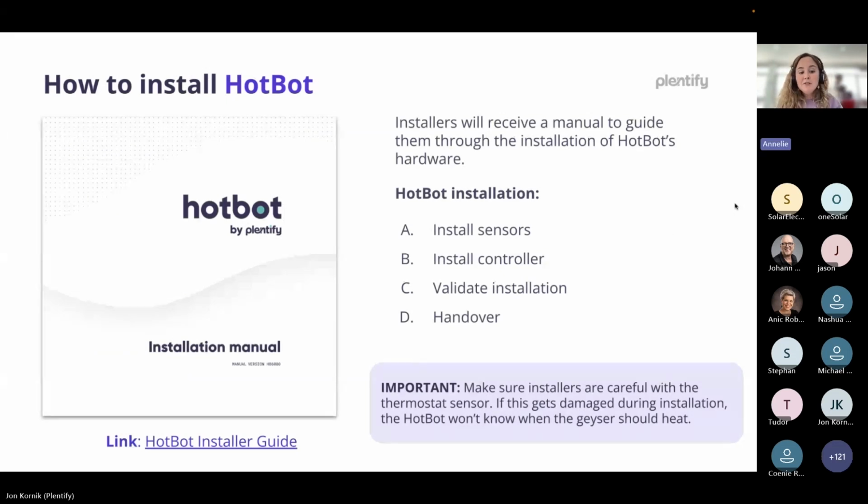Great, so the Hotbot manual is similarly detailed to the Solarbot one. It has more detail on each sensor and where they go, how they work. Important that we haven't amended our standard installation manual. They still include plumbing components. You can just ignore that bit. Again, it's going to be flow related or valve related. You can skip over that and just focus on the sensors and the wetness detectors I've covered here. And there's a little important notice already. Like I said, the thermostat sensor is very important to keep the integrity of the sensor safe. If it gets damaged, it's going to affect the way that the Hotbot operates.